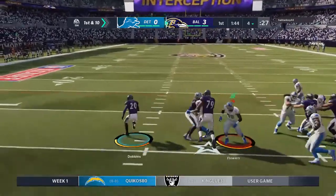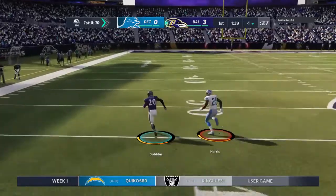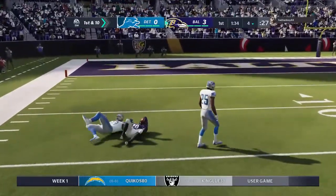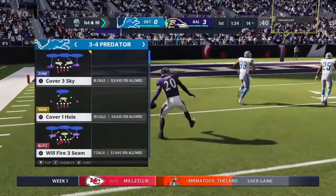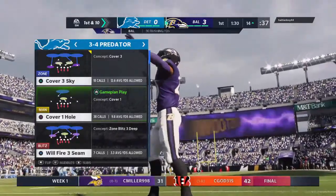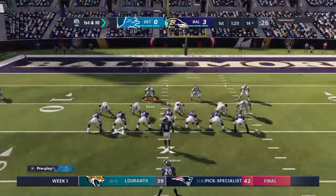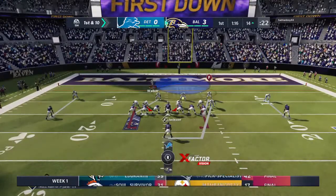The drive will commence with a run by J.K. Dobbins. And he is able to take this way down into Detroit territory. A big play that time for the Ravens. 82 yards. 1st and 10 at the 14-yard line. They had to settle for 3 last drive, hoping this second go-around ends in 6.